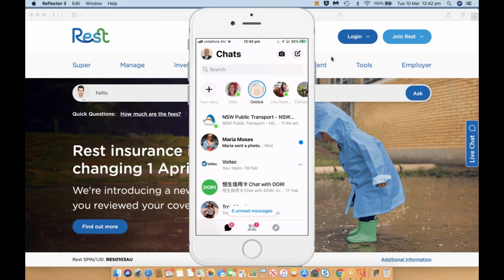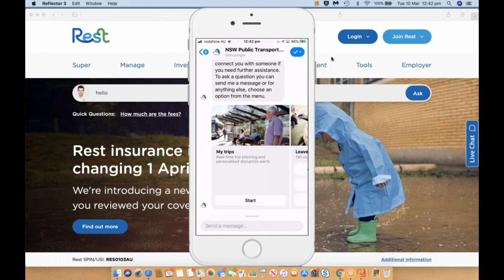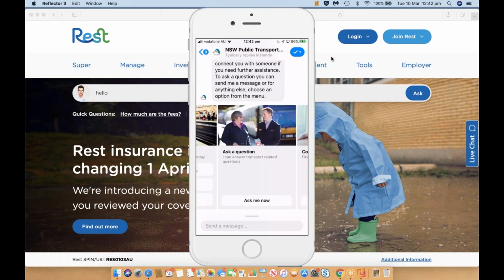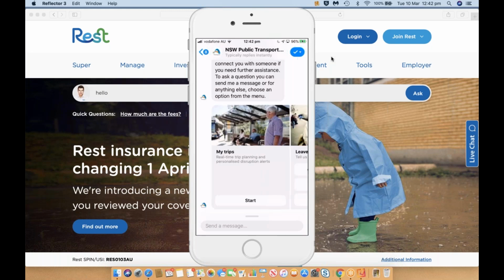So this is live, you can all check it, New South Wales Public Transport, Rita. If I go into Facebook Messenger, you can see that our bot is rendering this carousel. And so the bot that we have is channel aware. It knows which channel it's talking to, whether it's Google Home, on the website, or if you're talking to it through Facebook Messenger.